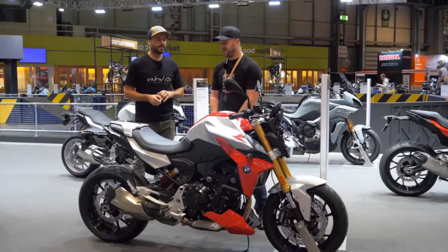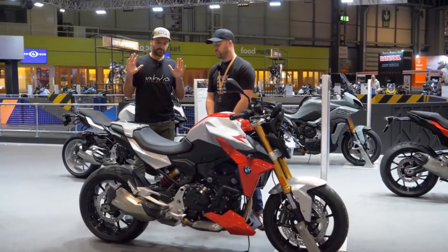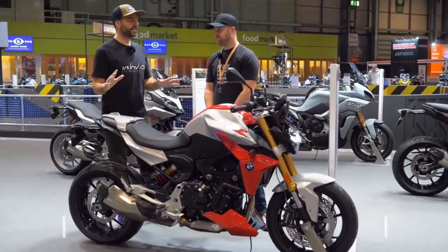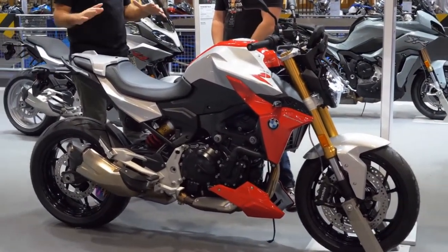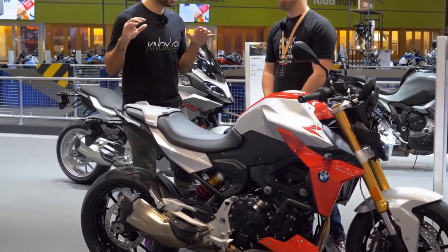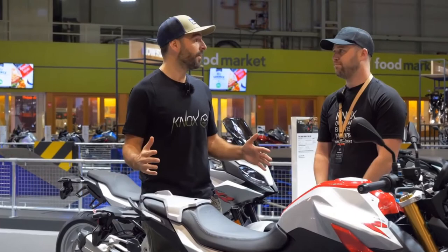So this is a really hugely important motorcycle for BMW, in my opinion. It replaces, I think it's fair to say, a bike that has probably been in production for a little bit too long. They introduced the original F800R in 2009. That is a 10-year-old bike now, and I don't think BMW would complain too much if we suggested it was getting a bit long in the tooth.